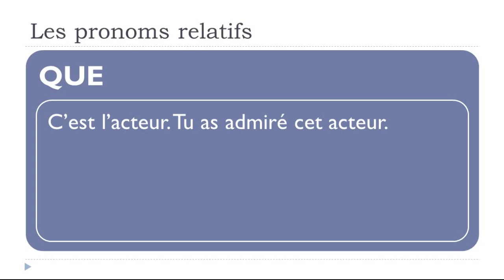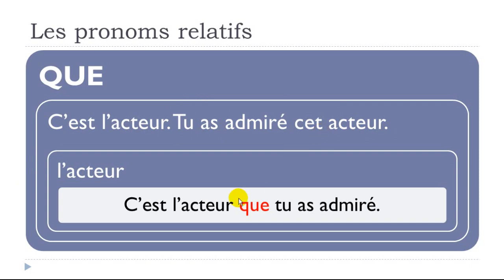So let's have a look first, and it will be quite easy because it is here. Have a look, c'est l'acteur, tu as admiré cet acteur. So here you've got the passé composé form, okay? But then it's the masculine. So normally, it shouldn't be a problem if we look at the sentence. C'est l'acteur que tu as admiré. All right, so we've got this que, pronom relatif, complément d'objet direct. I told you that if it's before the verb, at the passé composé form, it can be tricky. But in that case, it's the masculine form, so it doesn't change anything at the end of your participe passé form here. That's the reason why it doesn't change. If you look carefully, it's the same form.